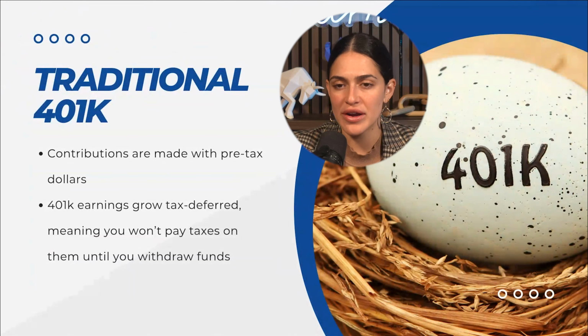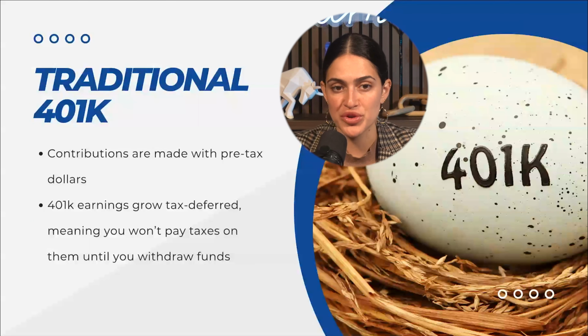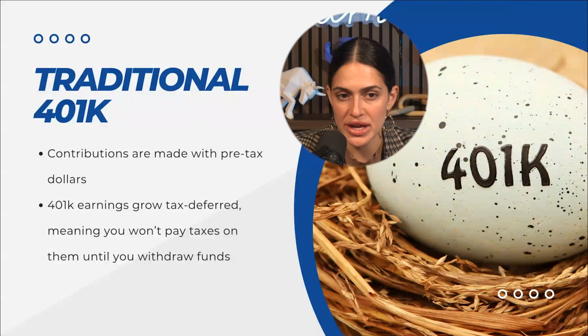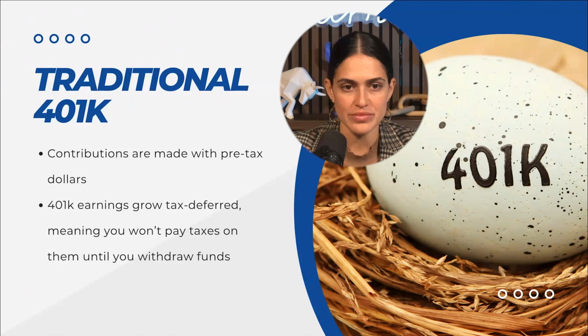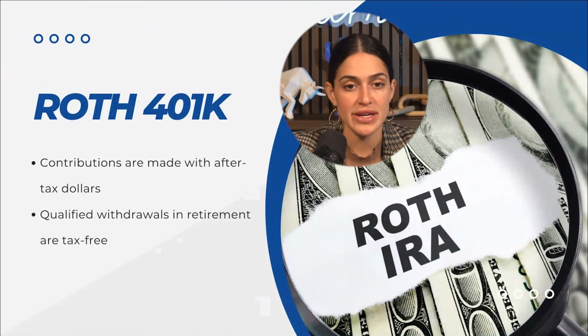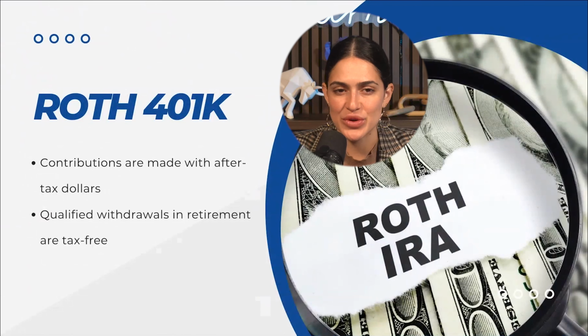And a little bit more about the traditional 401k contributions. As I mentioned, these are made with pre-tax dollars, so any amount that goes in would be excluded from your income. But again, this is giving you a tax benefit on the front end. So later on, when you distribute from any pre-tax 401k or IRA, you will get taxed. And it's going to be the opposite for Roth 401k contributions. Since you're not getting a tax benefit when you contribute, the withdrawals eventually will be tax-free.